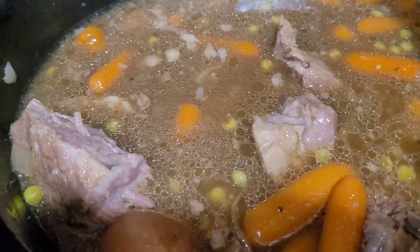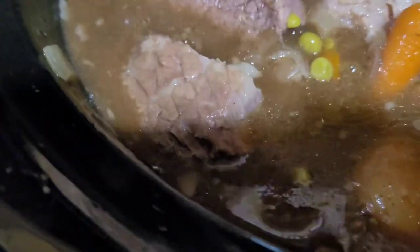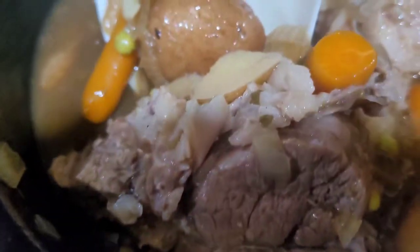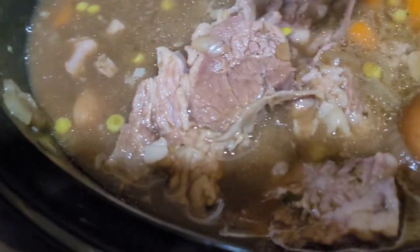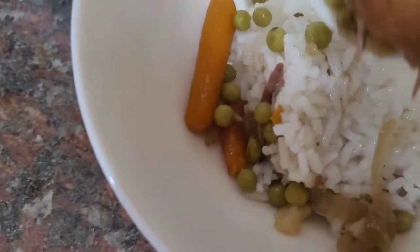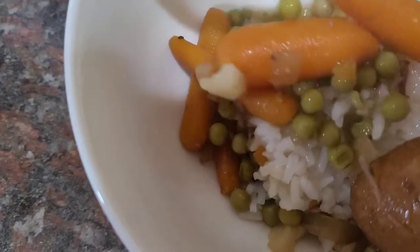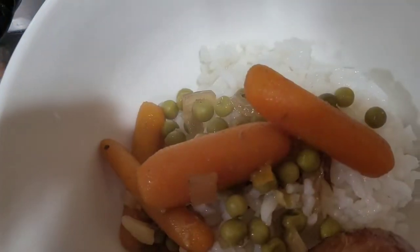All right, so my rice is done. My pot roast is done. Everything smells so good. Everything is real tender. So I'm just going to go ahead and scoop some out and put it over the rice. That's what I said I was going to pair it with. I did go ahead and throw some peas in there. I just felt like it was missing some type of green, other than the celery. I wanted to put another vegetable in there. So I'm just putting it over the rice right here.